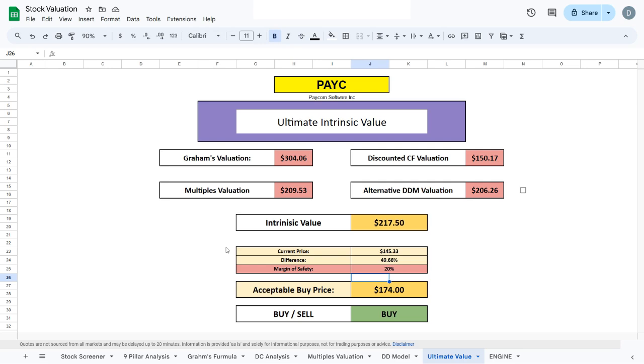Now it doesn't mean that when a super investor buys the company that you should buy the company as well. You have to value the company on your own terms and figure out whether it would be a good addition to your personal portfolio.